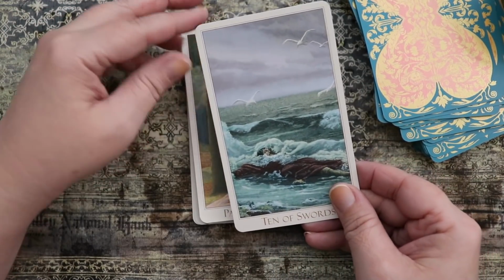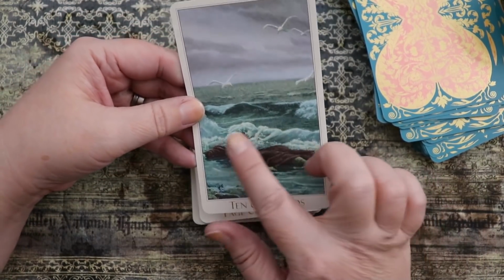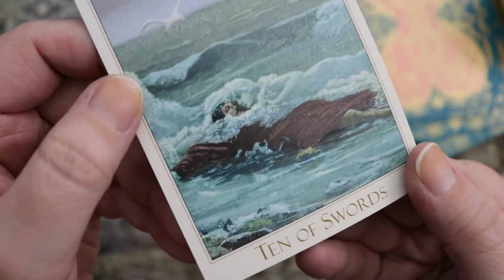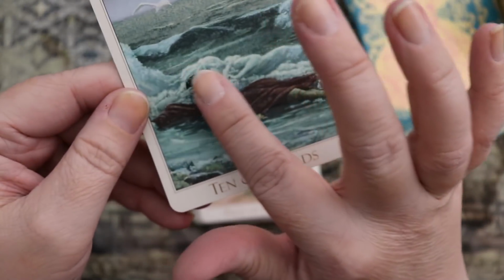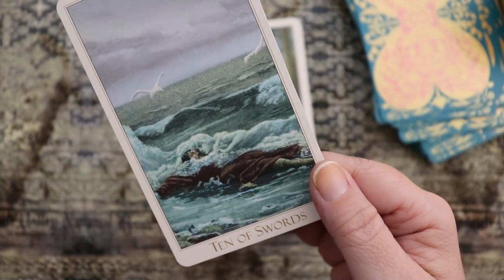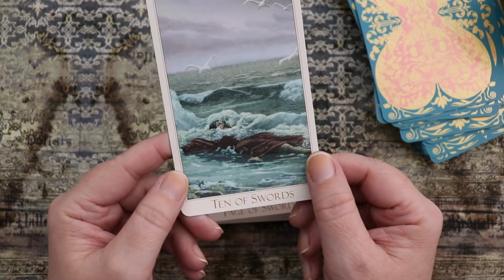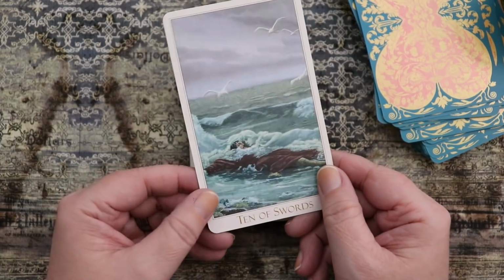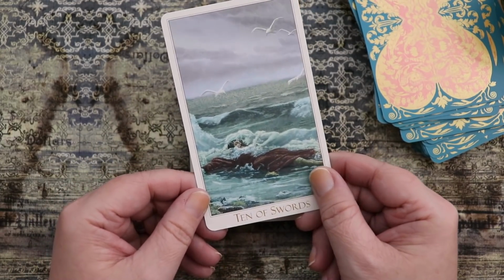Oh, Ten of Swords. This is really beautiful. So we have this figure here who has perhaps succumbed. I don't know. But if you look in the waves, there's this woman figure, like a sea goddess or something, that's kind of wrapping her arms around him to sort of pull him, maybe wake him up and help him, or maybe we could see pulling him into the sea, depending on how you want to look at the card. But that's a really beautiful Ten of Swords.